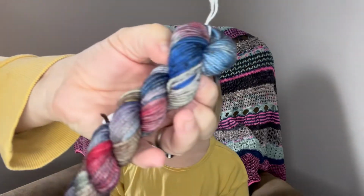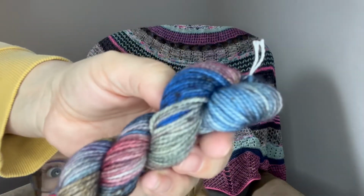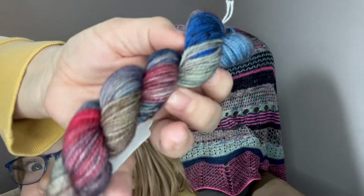This is 12, the one. Wait a minute. Look at that blue with the black. With the black speckles. Oh my gosh. I love that. You're embarrassing me. I'm embarrassing you. This is 12, people. Mad Max. This is called Mad Max, people.